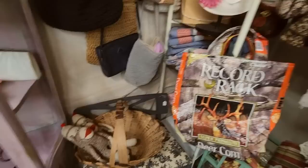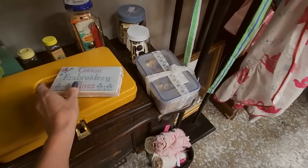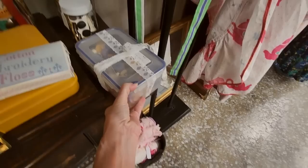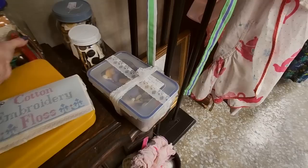Here we have a Notion jar. It's an old jar of Duke's mayonnaise. It has all kinds of goodies in it. Nice. Cotton embroidery floss. That's all buttons. Gosh, we have big old jars of stuff. A jar of Notions. We should buy some jars of Notions and go through them in a video. I think that would be fun.